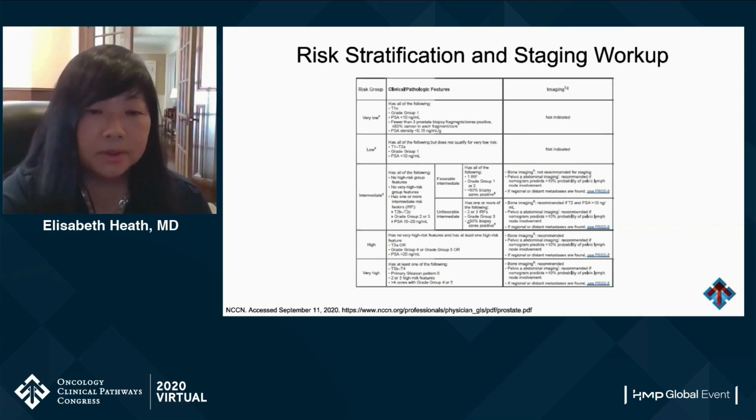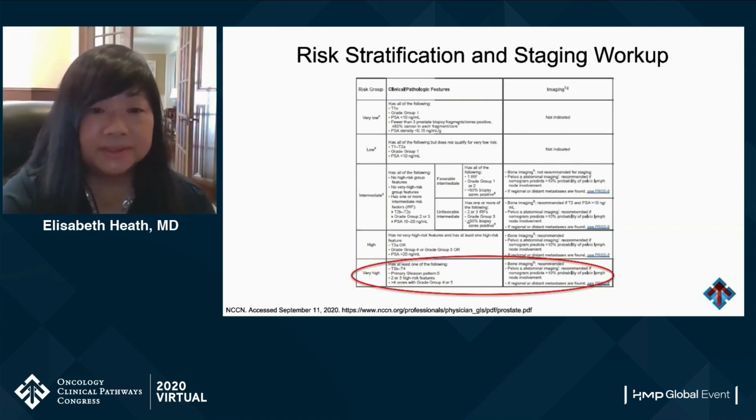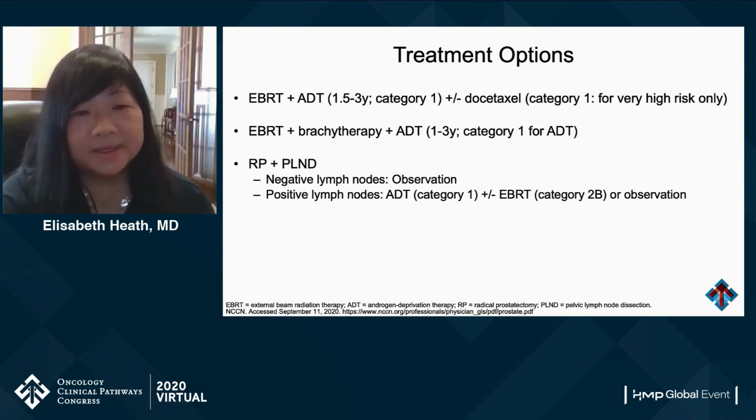If you really look closely at the data available, he really falls into the very high risk category. He has multiple cores, and all you need is 4 of a grade 4 or 5, and also having a Gleason 5 puts him in this risk. We have always tried to parse out the risk based on low, intermediate, and high, but more recently, having a very low and a very high helps manage the patient a little bit better. So he will need a bone scan as well as the other recommendations on this slide, but also recognize that his treatment options are pretty diverse.